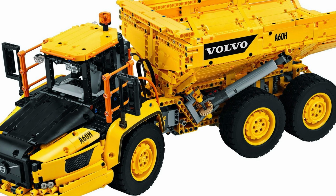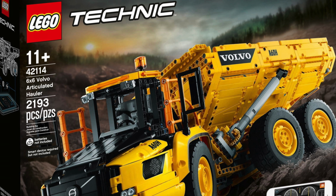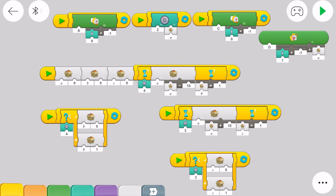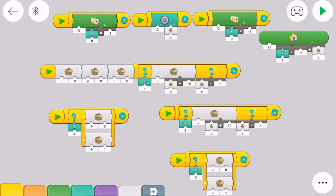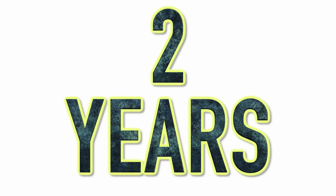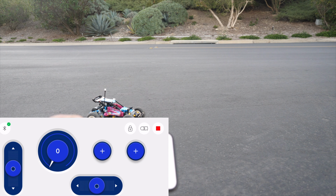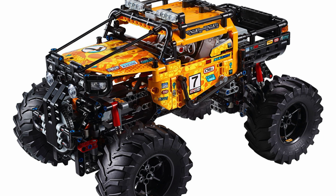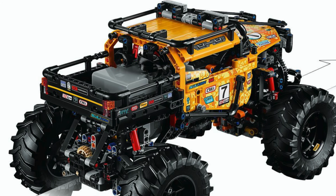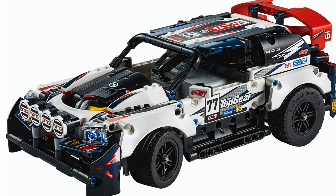Finally, in late 2020, well after the release of the 6x6 valve articulated hauler, we finally got the Powered Up update we've all been waiting for, which allowed users to create custom control interfaces. So since 2018, we had to wait more than 2 years to finally be able to make custom control interfaces, and if we count from 2019, we had to wait more than a whole year for Technic sets to be finally completely customizable. As a result, the Powered Up system simply left a bad taste in many people's mouths.